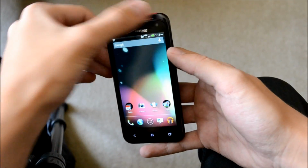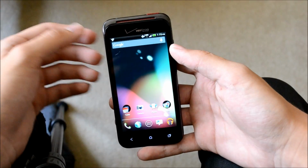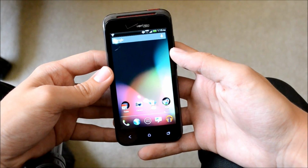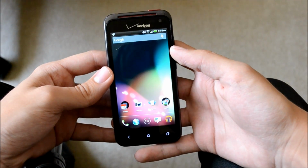First of all, in this grill, dust collects very easily. This is a problem on all phones with grills that kind of go in a little. It was a problem on my BlackBerry Torch 2, and the same goes for here. The dust collects in there really easily, and it's not easy to clean out without canned air or something.